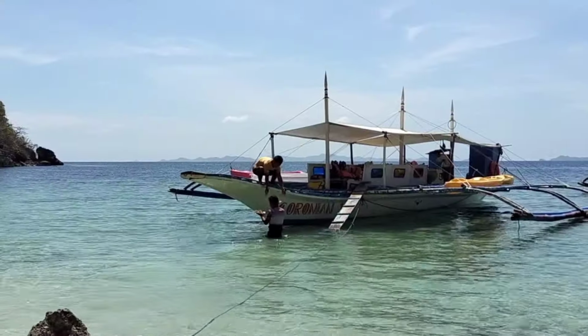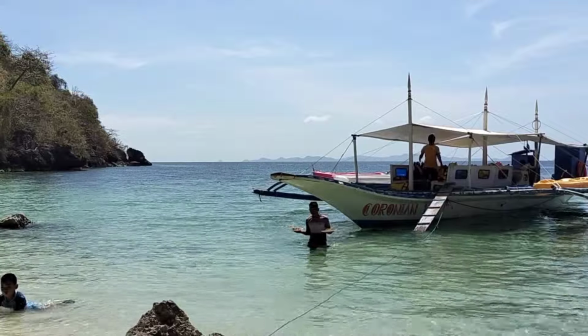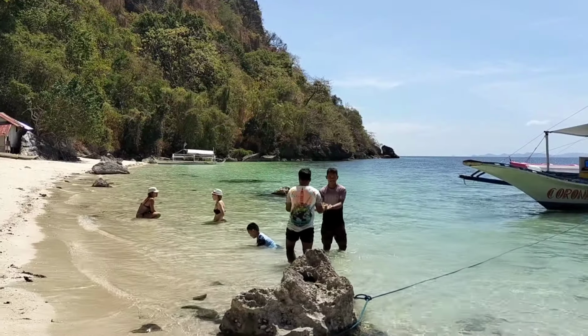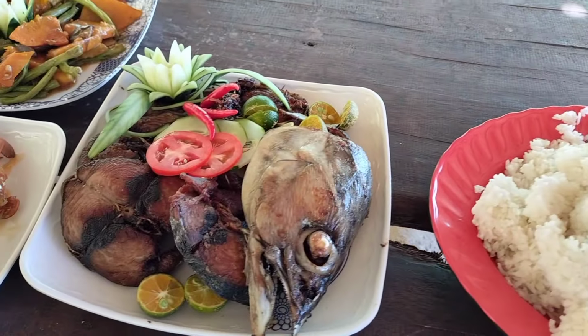With all those island hopping tours, the lunch is included. They prepare it on the boat and then they usually deliver it on a paradisiac beach somewhere. And it is amazing food and very large quantities as well.